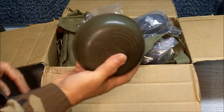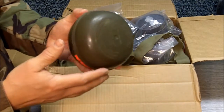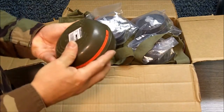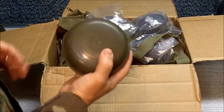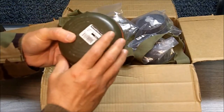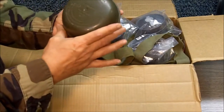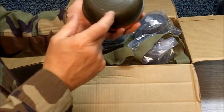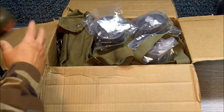By the way, everything that I ordered today is new. It is military surplus. So, I mean, it may be several years old, but when I say new, I mean never used. All right, these specifically are Swiss filters. Swiss use a NATO-style filter. A NATO-style filter uses threads that are 40 millimeter threads.